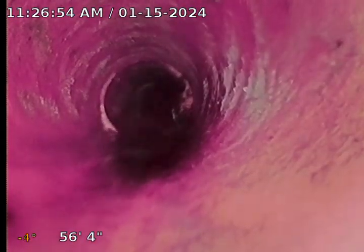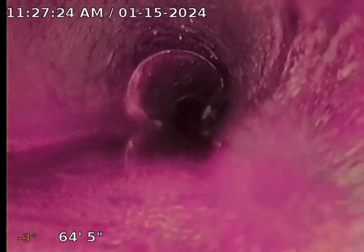It's definitely something we could clear with some hydrojetting, which would be needed after cast iron descaling. There are a few trees in the front yard.